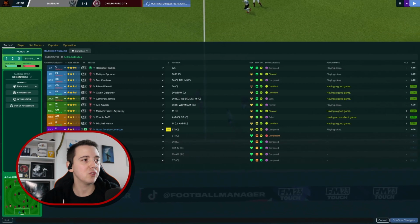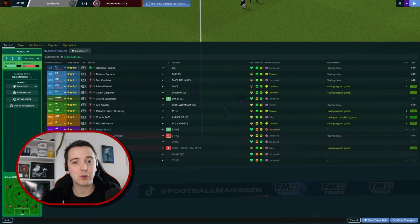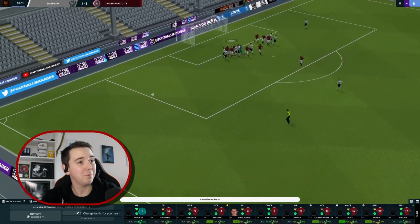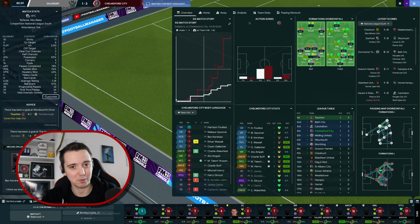It's going to be time to make changes. We're going to bring Harry Giroux on up front. Charlie Wakefield comes on as the holding midfielder. And we'll leave it just with those two for now. Free kick from deep here. Brook sends it into the box. And a lot of questionable things were going on there. A lot of questionable things.